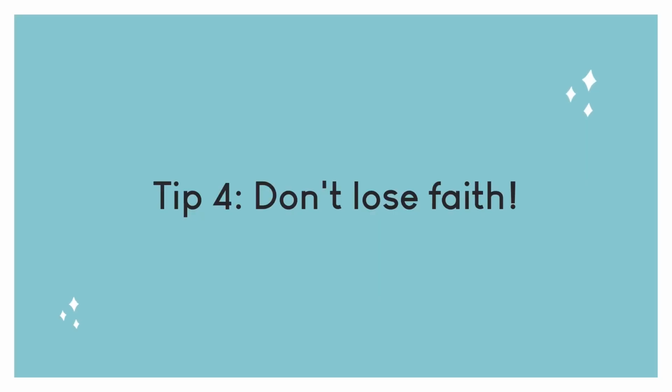And the fourth tip is just don't lose faith. It's okay if you find out that that image is way over budget and a bit unachievable for you. It happens. It happens to the best of us. I was also completely ignorant about this before I started working in the wedding industry.